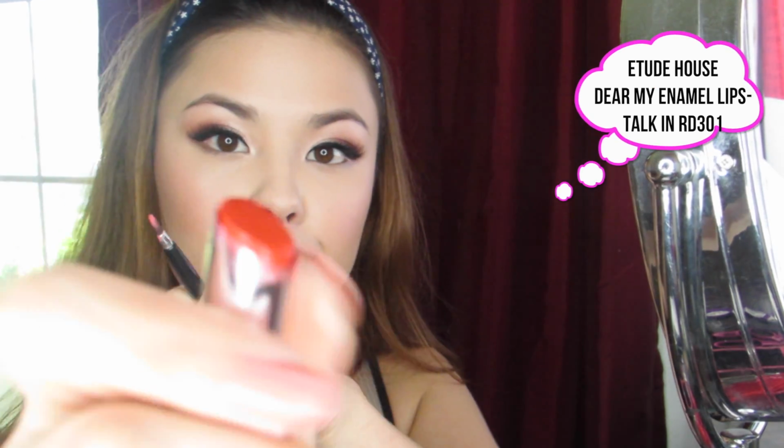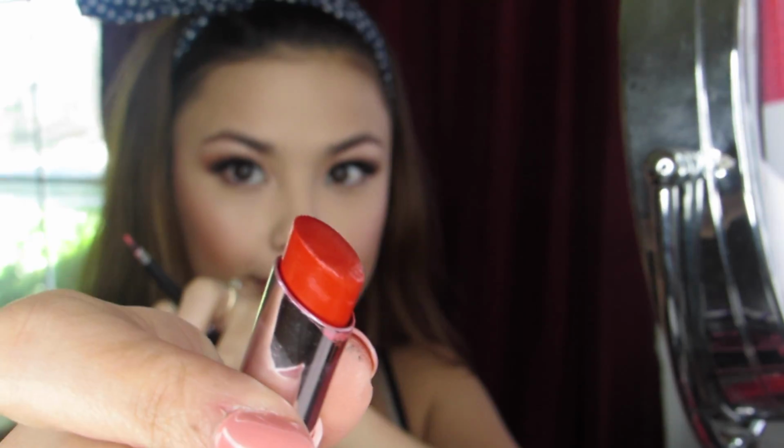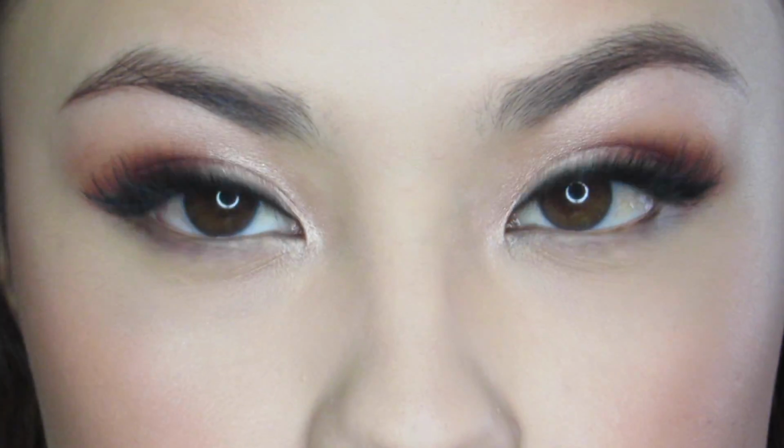Then for my lips, I feel like it is appropriate to wear a nice bright red on Valentine's Day. So I'm going to take this red from Etude House and I'm going to apply it with a lip brush just so I can make sure I apply it accurately and I'm not getting it all over my face. And I'm just going to blend it in all over my lips. And realistically, you can use this look with any lip color. I think it would look nice, but that is the makeup I plan on wearing for Valentine's Day.